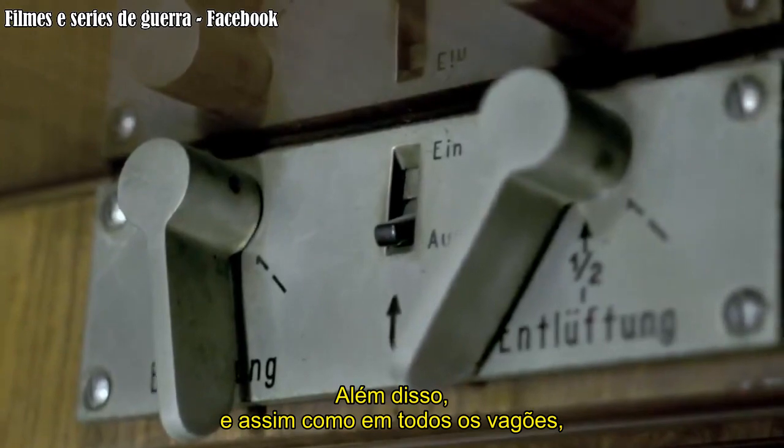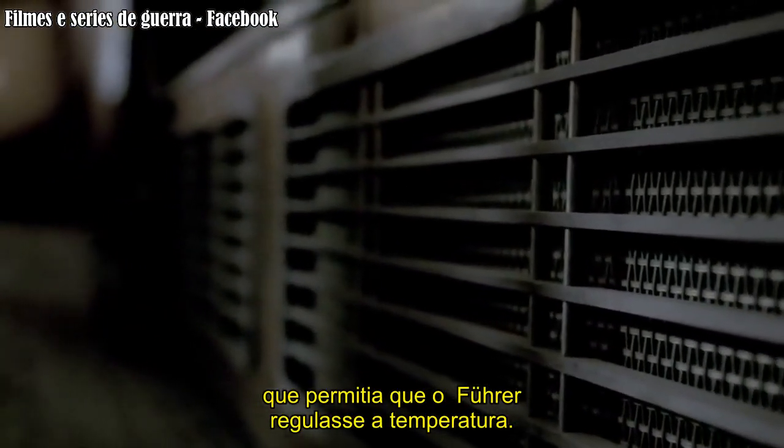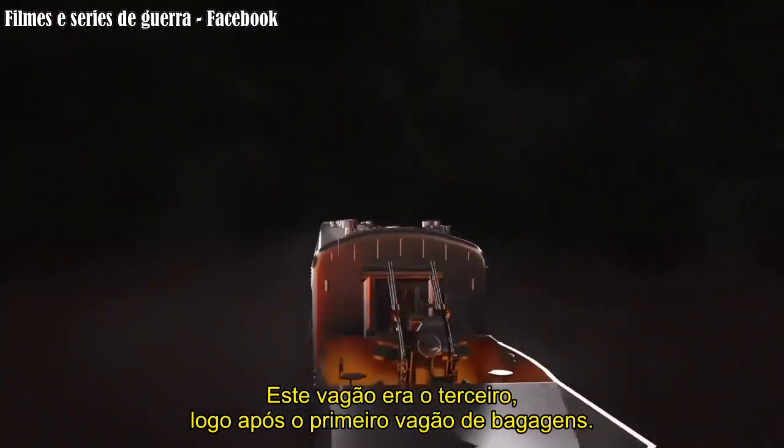What's more, like in all the cars, there was a heating and air conditioning system, very rare for the time, which allowed the Führer to regulate the ambient temperature. The highest technology even for daily life. This car was the third from the front, just after the first baggage car.